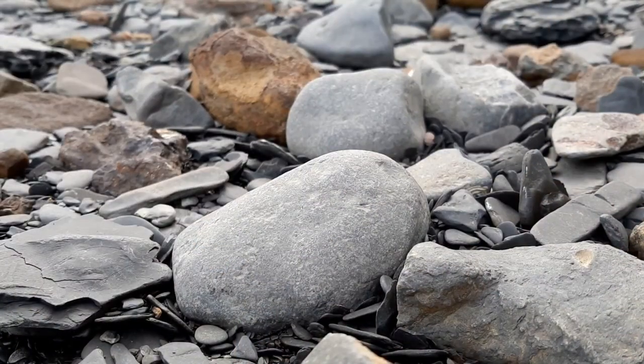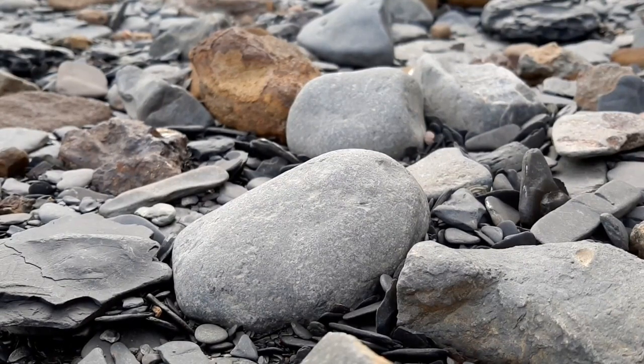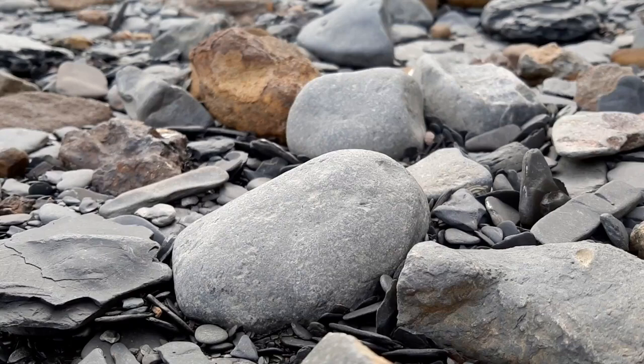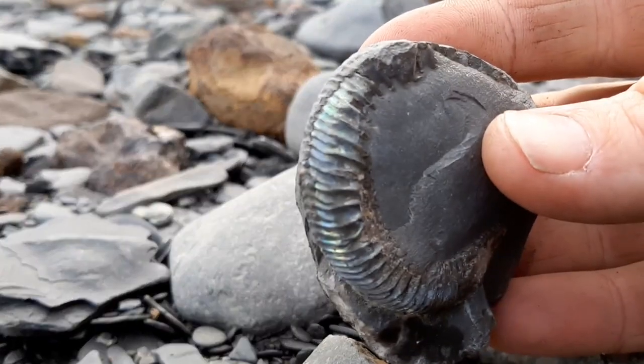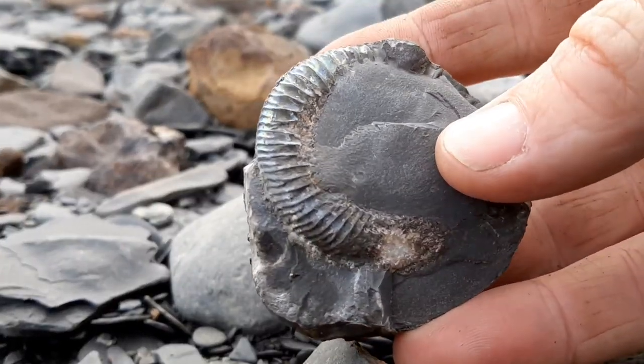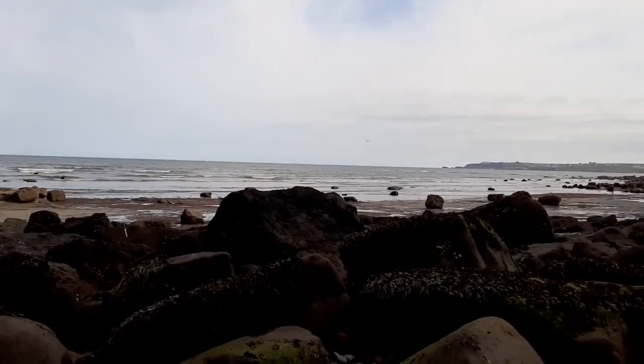Well, I'm now heading off the beach, the tide is coming in. I just was tapping open an ammonite. I don't know if the middle is there to it or not. Possibly is. But it's got quite a lot of iridescence on it. So I'm gonna hang on to that. Heading off the beach now.